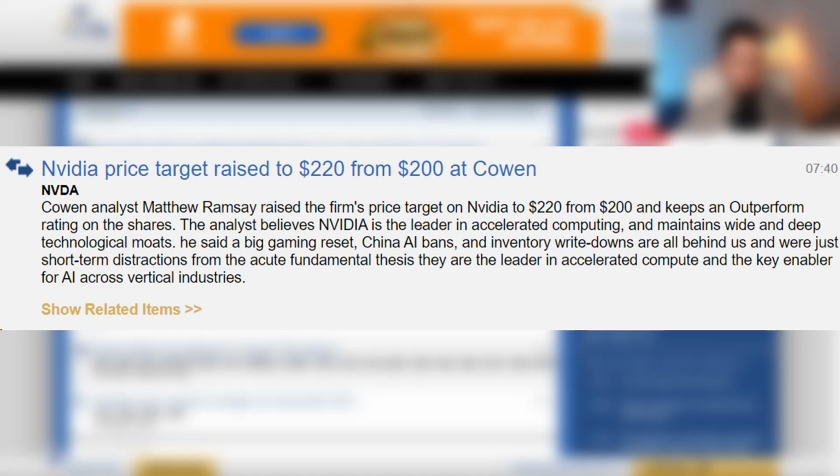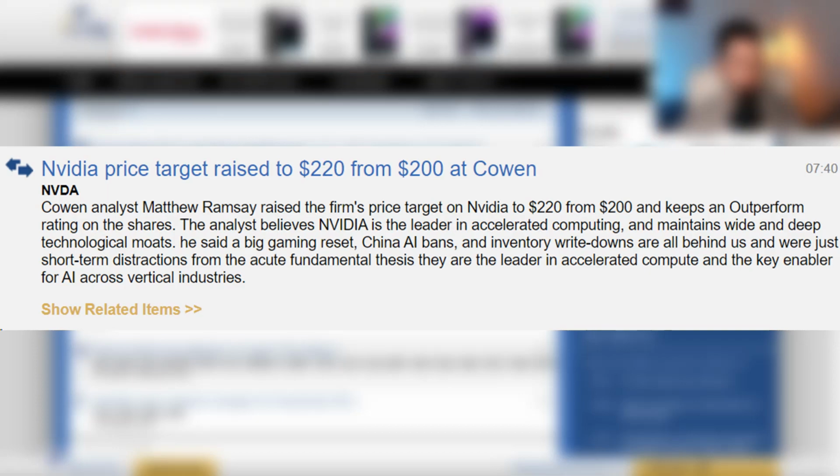The analyst believes Nvidia is the leader in accelerated computing and maintains wide and deep technological moats. He said a big gaming reset, China AI bans, and inventory write-downs are all behind us and were just short-term distractions from the acute fundamental thesis. They are the leader in accelerated compute and the key enabler for AI across vertical industries.